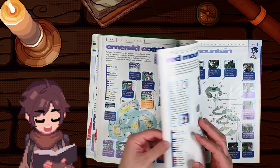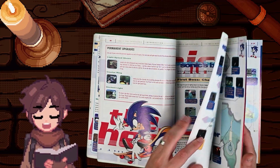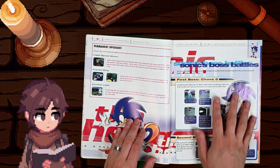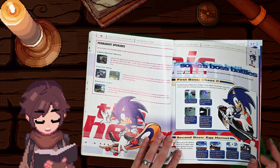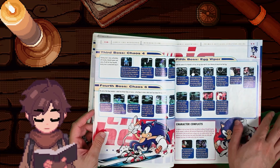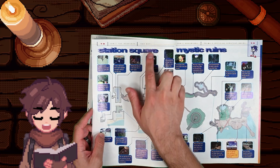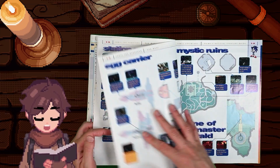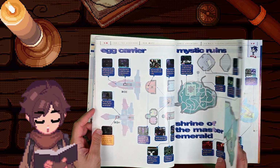Let's go through here. So there's just a bunch of levels. And I didn't really notice it in the beginning just because this guidebook is not so easily organized here, but it's going to give you right away the boss battles all the way up to the end. It's going to give you the hubs. So here, hub maps. So Station Square, Mystic Ruins, like I was talking about earlier. The Egg Carrier, more Mystic Ruins.